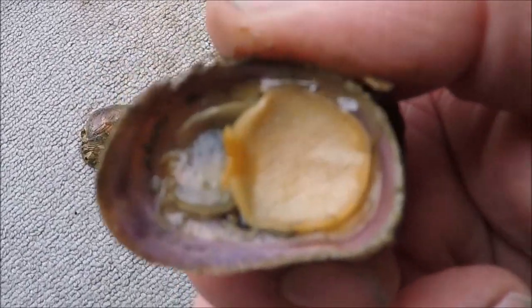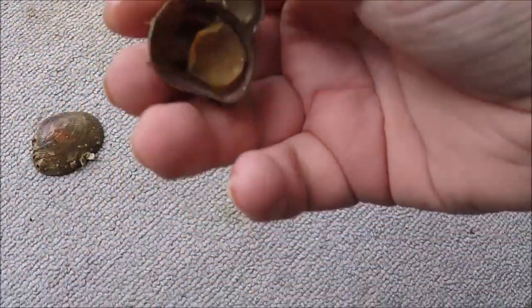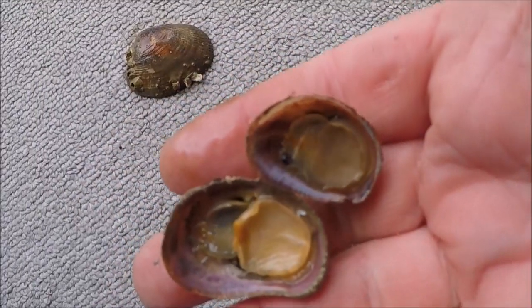That's what you've got inside. That's the limpet in there, slipper limpet. They've both come off there.